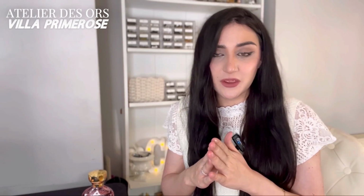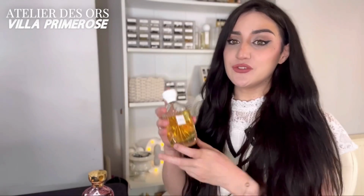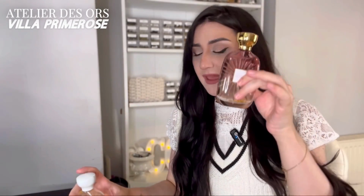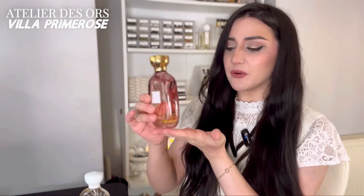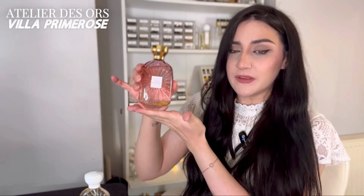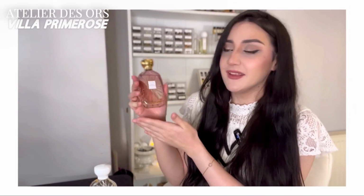Just gonna say something about the packaging, because I think you need to be aware of this. You need to be very careful with the bottle, because they're actually not the most stable. Once you put it like that, it doesn't move, huh? But it's a bit rounded, and if you're very clumsy like me, you're gonna destroy it basically.